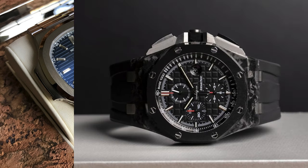Another 44 millimeter watch that he should add to his collection is the Audemars Piguet Royal Oak Offshore with a ceramic bezel and carbon case. This one is also 44 millimeters, so it will fit him pretty well.